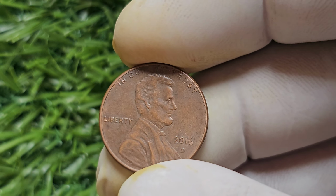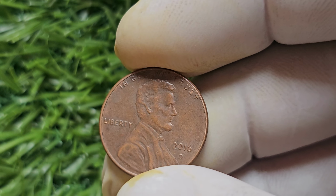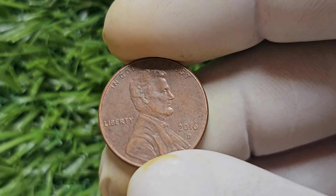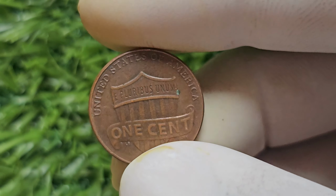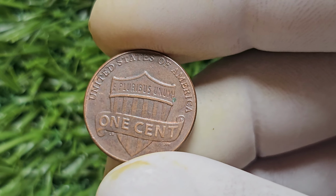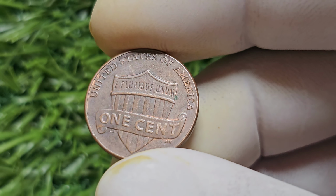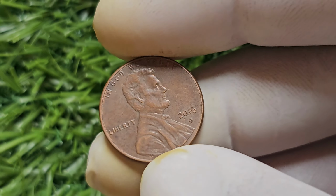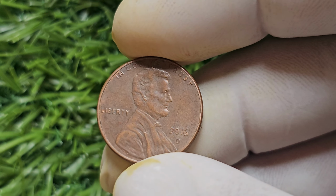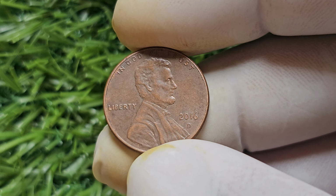Now, let's delve into the historical significance of the 2016 D Mint mark Lincoln penny. The Lincoln penny has been a staple of American coinage since it was first introduced in 1909 to commemorate the 100th anniversary of Abraham Lincoln's birth. Over the years, the design of the Lincoln penny has undergone several changes, but the image of Lincoln himself has remained a constant symbol of American history and heritage.